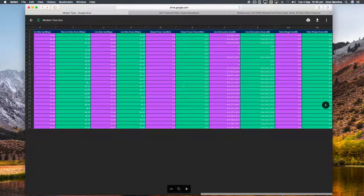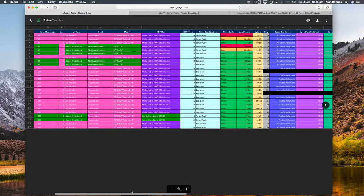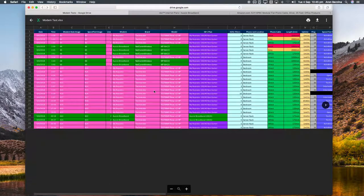Now I did do multiple modems, as I was saying before. The majority of them were the Technicolor modem. I was using the Netcom wireless modem for the first few tests. For every test I did with the MyRepublic Technicolor modem, I was using the Netcom one as well. But then I got to a point around 4 a.m. where I just couldn't be bothered anymore, for one. And for two, the results were pretty similar.